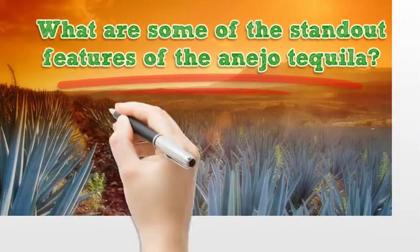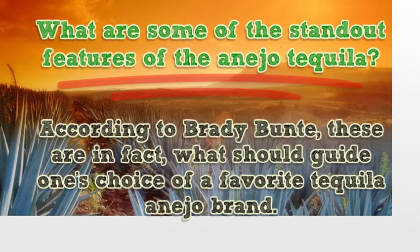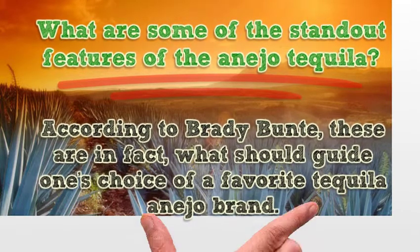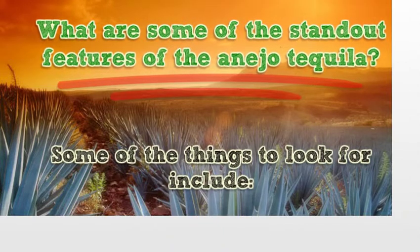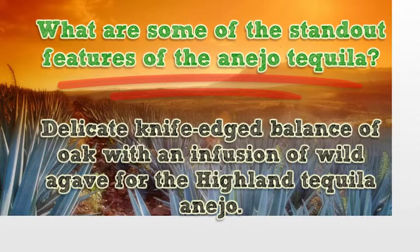What are some of the standout features of the Anejo Tequila? According to Brady Bunte, these are in fact what should guide one's choice of a favorite tequila and a brand. Some of the things to look for include: delicate knife-edged balance of oak with an infusion of wild agave for the Highland Tequila Anejo.